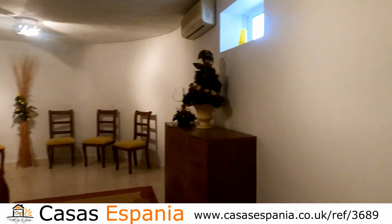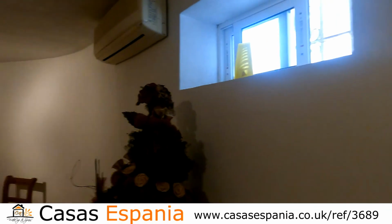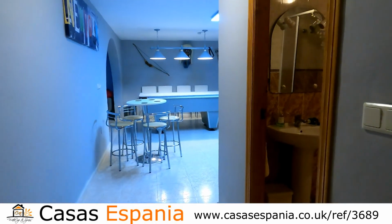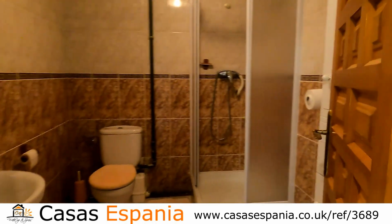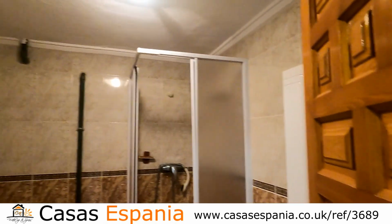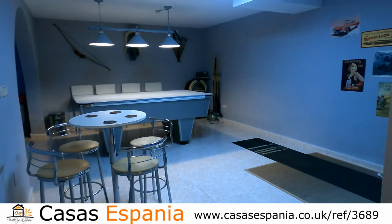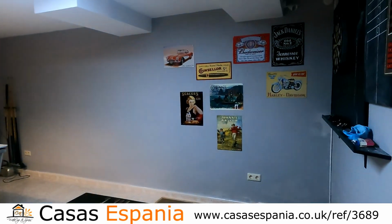So you've got 1 bedroom here, air conditioned. It's air conditioned upstairs as well, and you've got windows to give additional ventilation. That's the doorway into the garage. And then in here you have another bathroom. I mean, this could be a bedroom, but this would be a big bedroom. This is a games room.